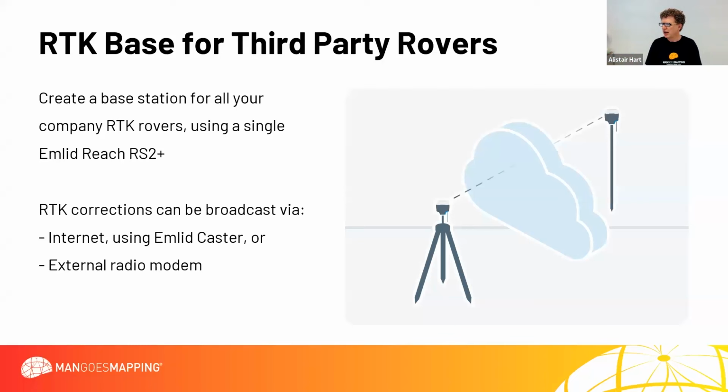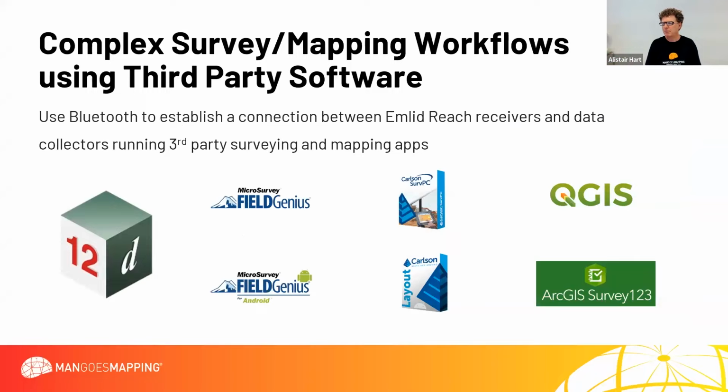And coming back to Graham Worth from 12D's comments earlier on, Emlid integrates neatly with data collectors, not your green and yellow and blue sort of data collectors, but tablets and ruggedized Windows devices and phones, to allow users to broadcast their RTK corrected position into those devices to provide precise positioning for third-party surveying and mapping apps, such as Microsurvey, Carlson, and ArcGIS, and 12D, of course.